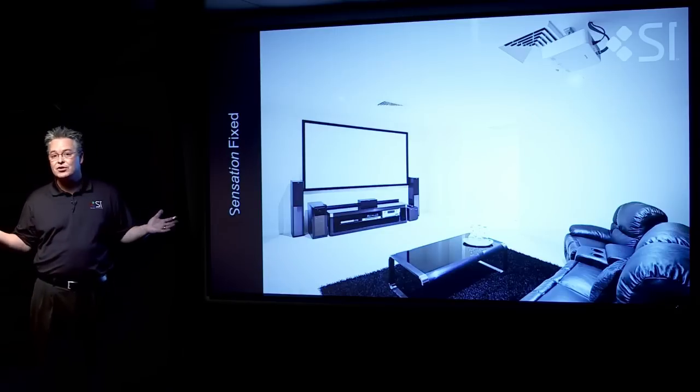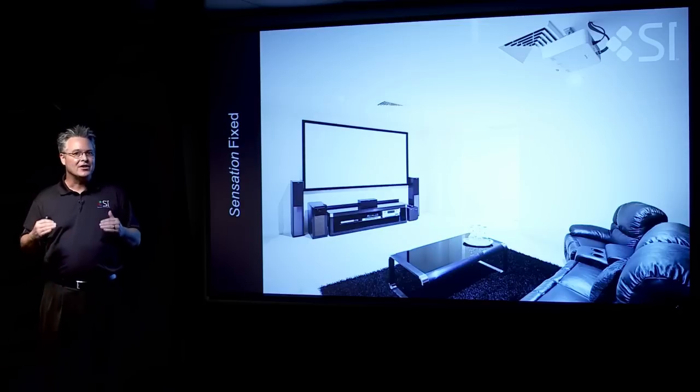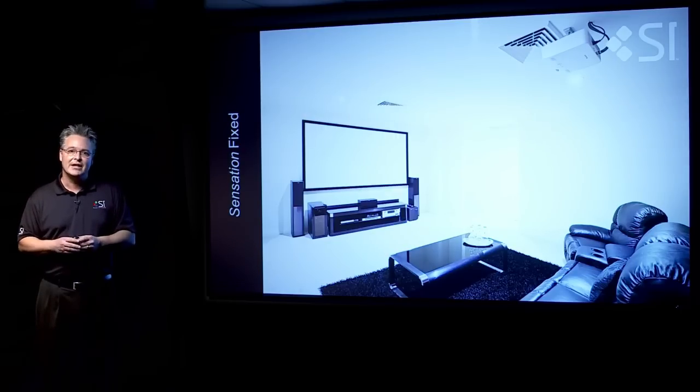And for your very first screen, perhaps you're looking for our Sensation. A price-conscious individual is looking for the very best that they can possibly get, and that's going to happen in our Sensation Fixed. Standard size is available in a matte white 1.1 gain. Again, the very best screen technology trickles down into the very best in entry-level screen price points, and that's our Sensation screens.